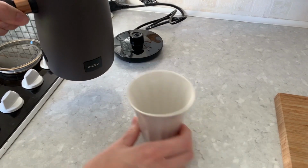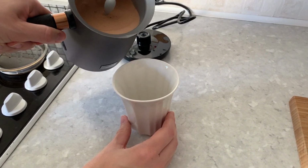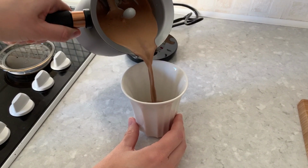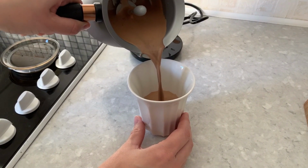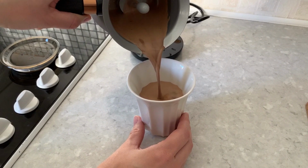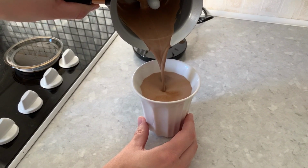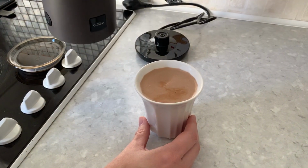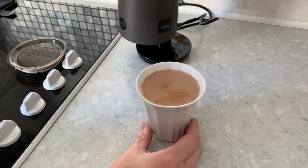Right, move that out of the way. So the theory is it should be a lovely thick chocolate. Well, I think it is, that looks good. And again, I believe it's been measured out to fit perfectly. That's quite a lot. I'll leave it there. There's a tiny wee bit left, but I don't want to be too cocky with the first attempt.